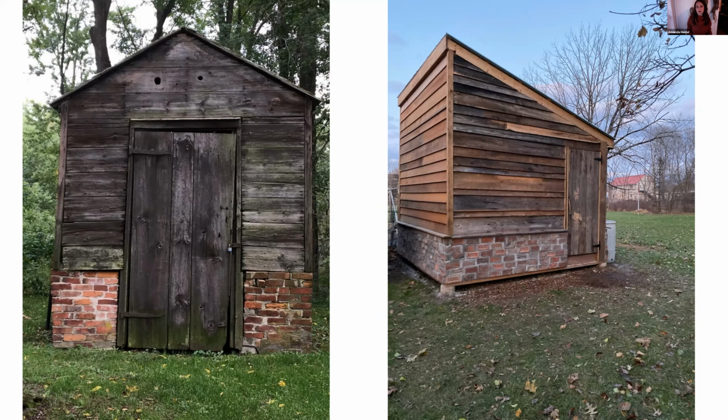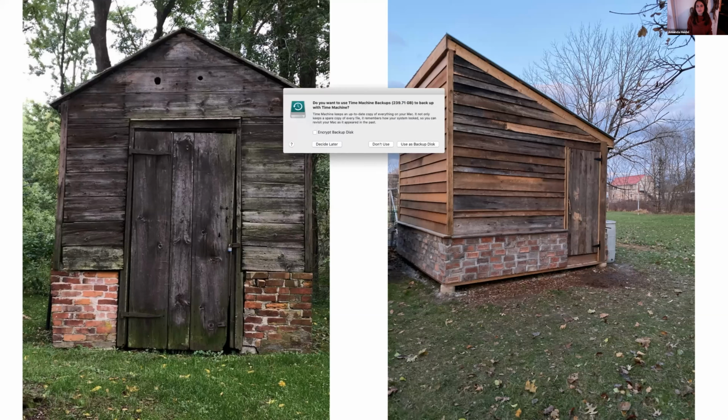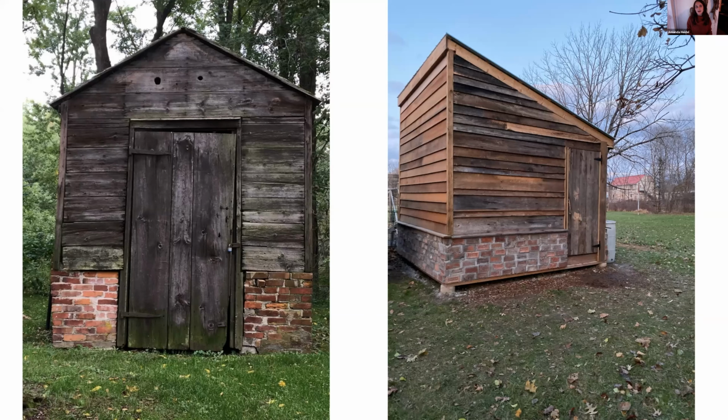So we modeled the mushroom shed after the community smokehouse. And this is all bricks donated from the Historical Society that we used on the shed.